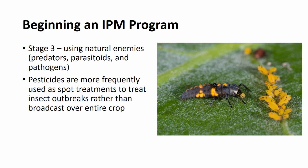The use of natural enemies requires a reduction in the use of pesticides as well as a shift towards using more selective pesticides. Pesticides are used in transition to a system that moves to biological enemies and changes in cultural practices. Pesticides are more frequently used as spot treatments to treat insect outbreaks rather than being broadcast over the entire crop. The IPM program frequently broadens at this stage to include the management of plant diseases, weeds, and vertebrate pests. In conclusion, hopefully you learned more about IPM and the process needed to start an IPM program.